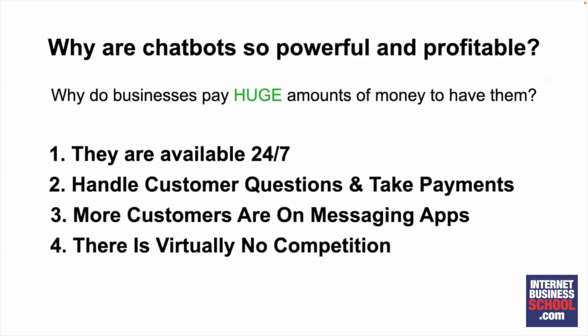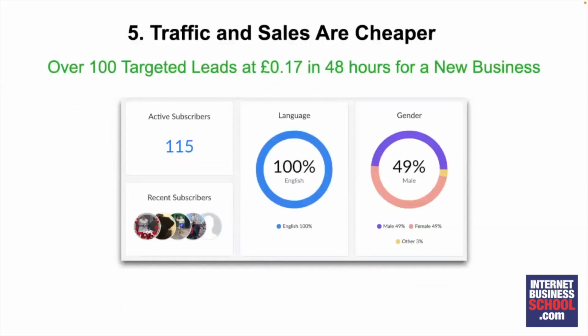100%. So why are chatbots so powerful and profitable? And why do businesses pay huge amounts of money to have them? Well, it's simple. They're available 24/7. They can handle customer questions and take payments. More customers are on messaging apps than ever before right now, and there's virtually no competition, as I've proven to you. So traffic and sales are cheaper.